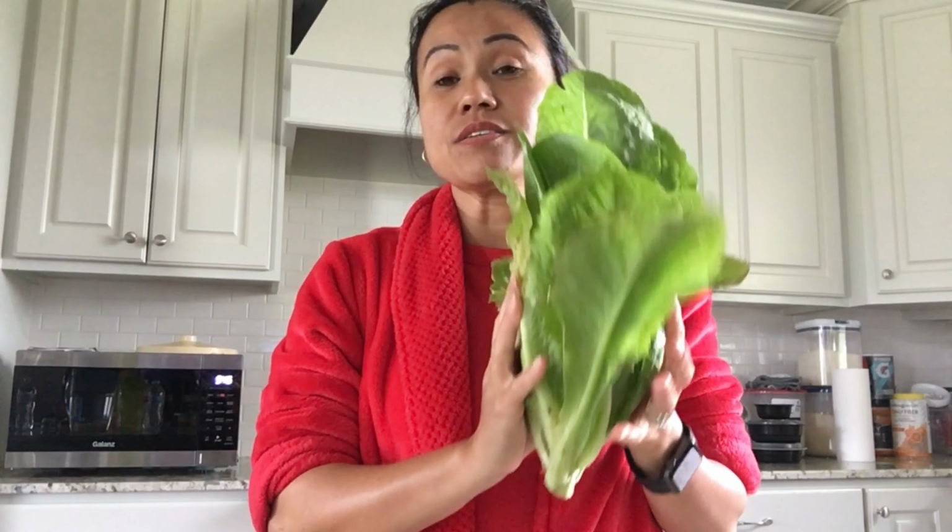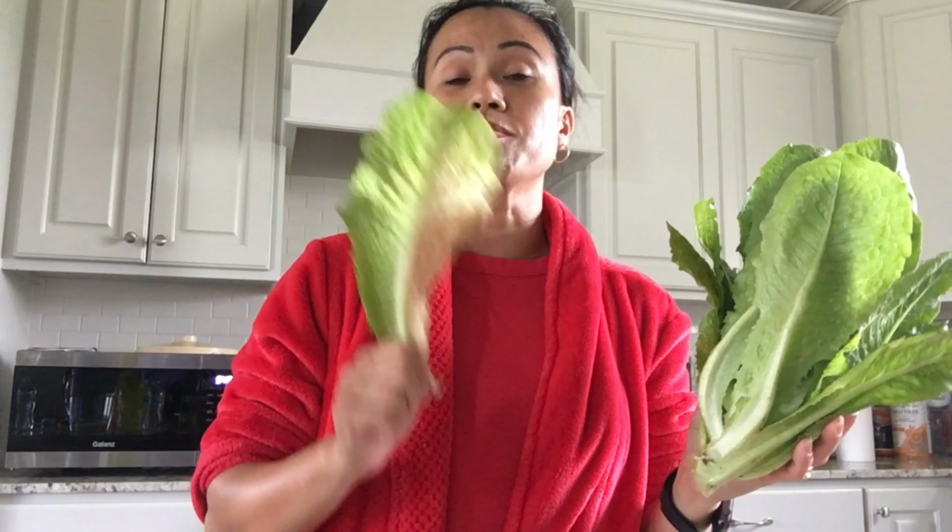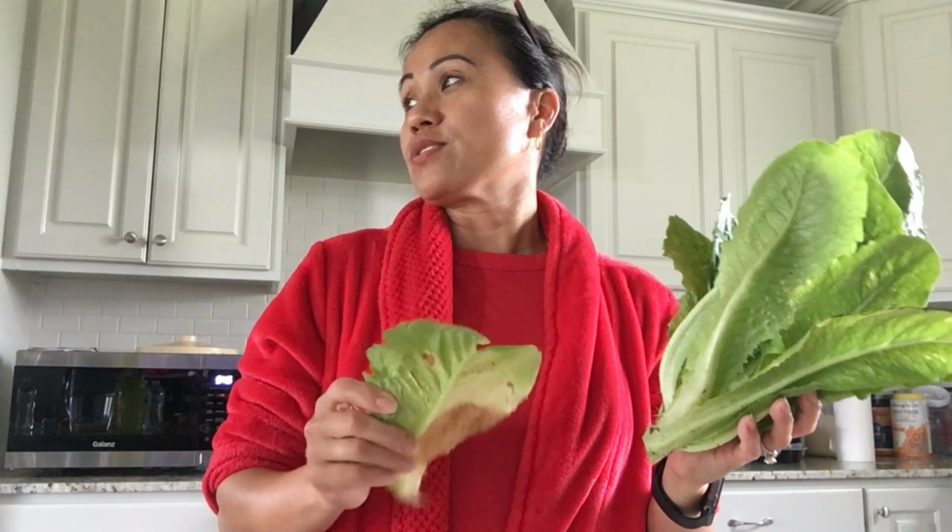And this is an organic lettuce. We never put any fertilizer or anything in our garden. We just put the scraps, like this kind of leaves. We never throw this away. We never put it in the trash. We put it in our garden. So this is the fertilizer for our vegetables. So they are really organic.